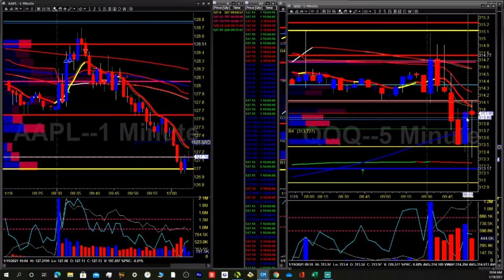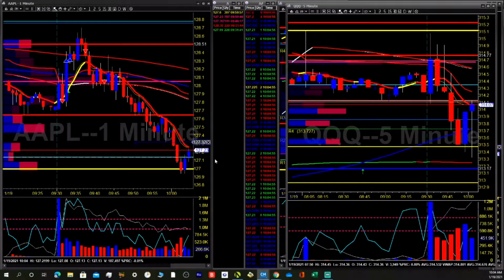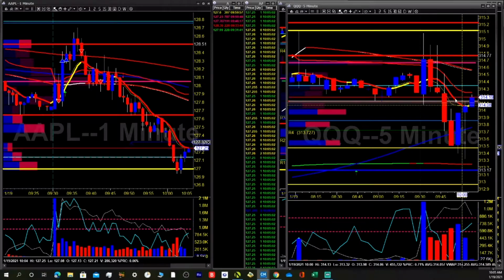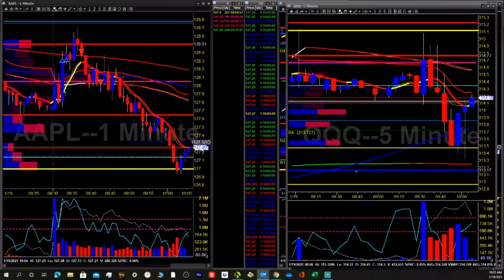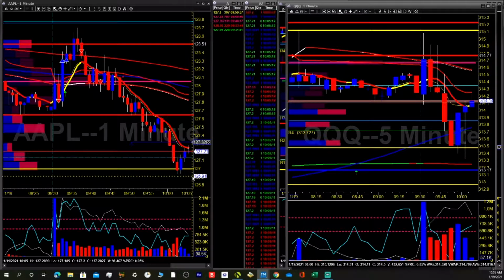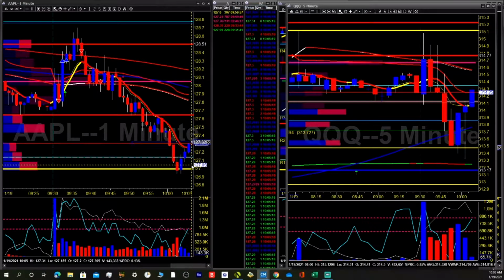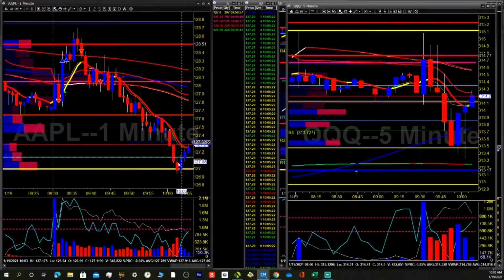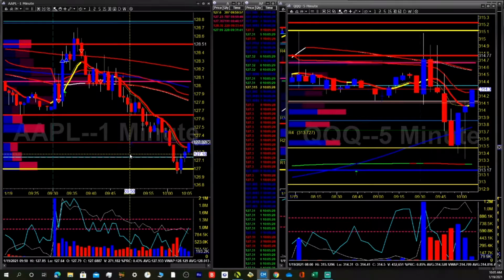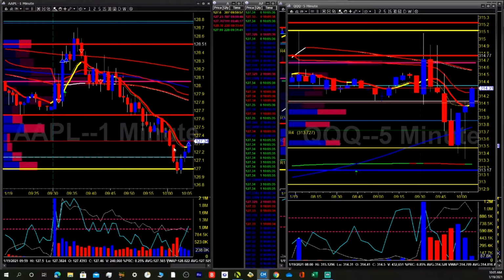That Q's recovering a lot though, so let's see. That's why I want to see that rejection right there, and maybe the Qs is rejecting off of the same 7 EMA. No, it just broke above, so I might get stopped out here. Looks like Apple wants to sell off though. Look how tight that is. If that keeps me in the trade, that'll be nice, man. Alright, so I'm stopped out here.